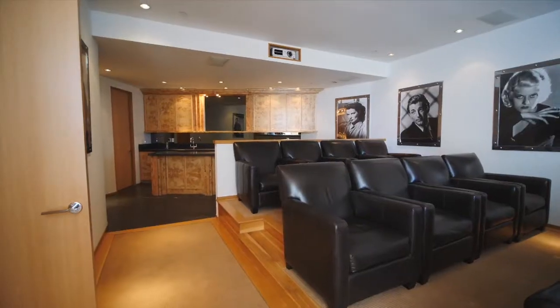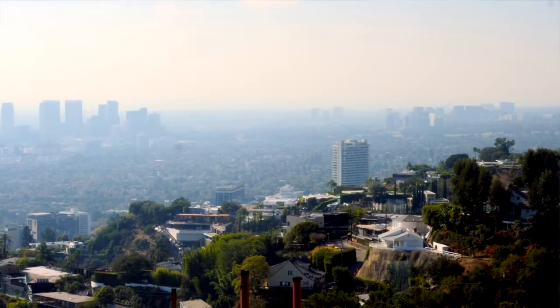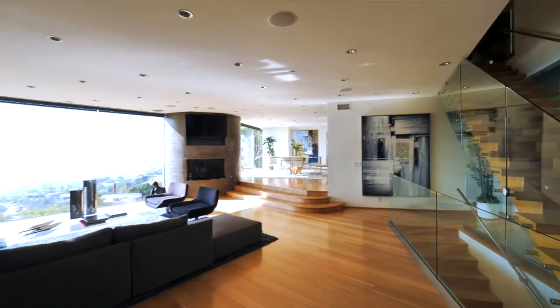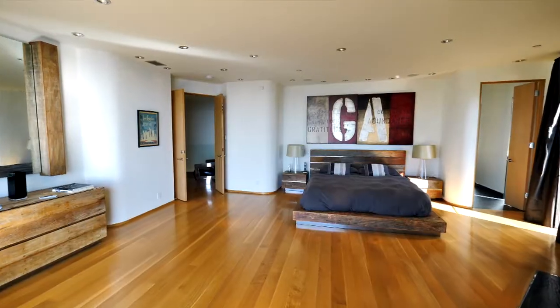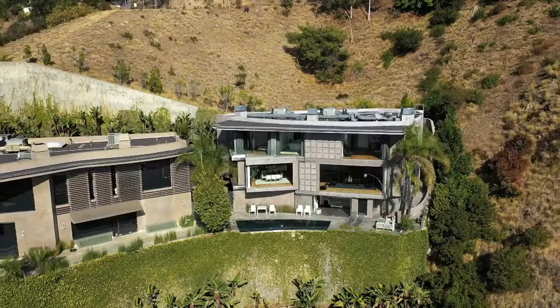So we have a bar, we have a movie theater, we have a pool and a spa, we have breathtaking views. And how large is this house? We're at about 5,660 square feet. We got 4 bedrooms and 6 baths. And we are here above Sunset Plaza in the Hollywood Hills.